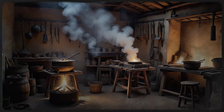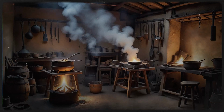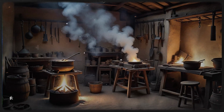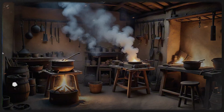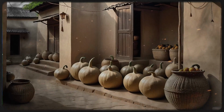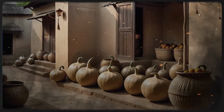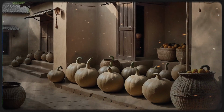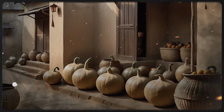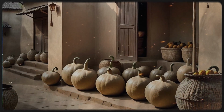Meanwhile, the porous clay pots used for cooling water rely on evaporation to keep drinks refreshingly cold in the sweltering heat. Often decorated with geometric patterns unique to different communities, these cooling vessels combine practicality with cultural expression. Similar pots exist worldwide, but here the designs serve as subtle markers of identity.